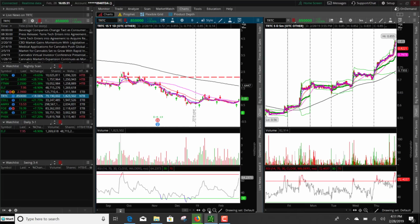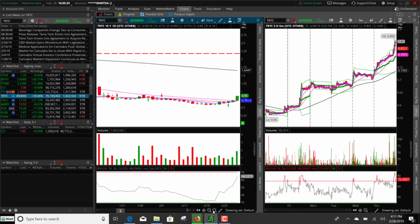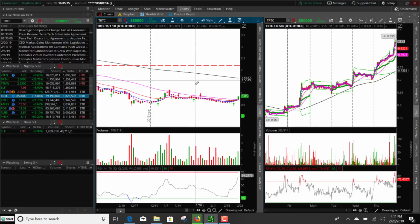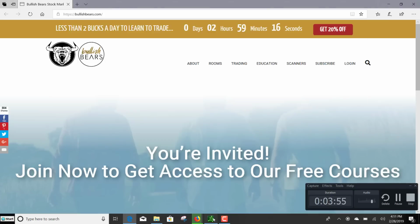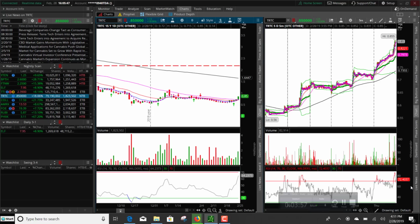TRTC. Okay, so this I like. Holding its highs on the day. It's going to run into some resistance around 115, and then this 200 SMA.